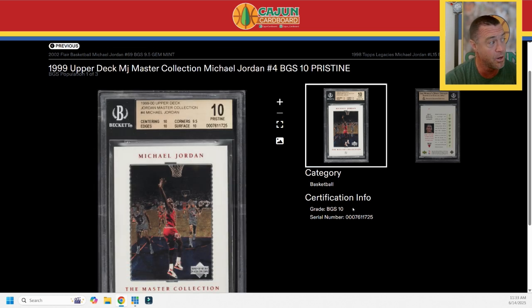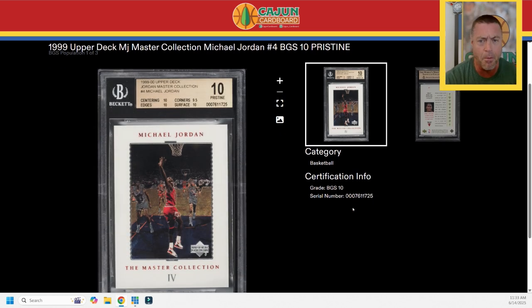BGS 10. So this is the only BGS 10 that I can remember in the collection. There may be others, I don't know. And again, it's 557 cards, so forgive me if I get something wrong at any point. But this is a BGS 10 from 1999 Upper Deck Master Collection. It's a pop 3 in BGS 10.